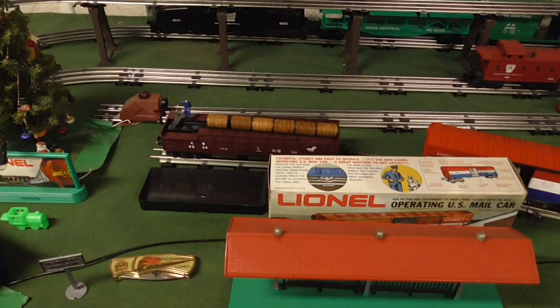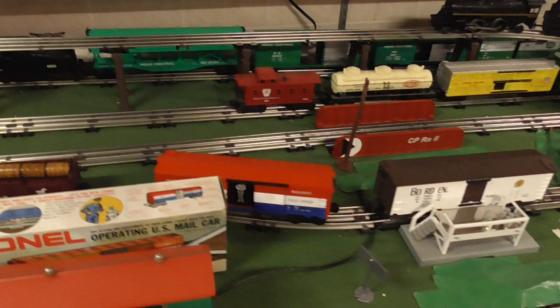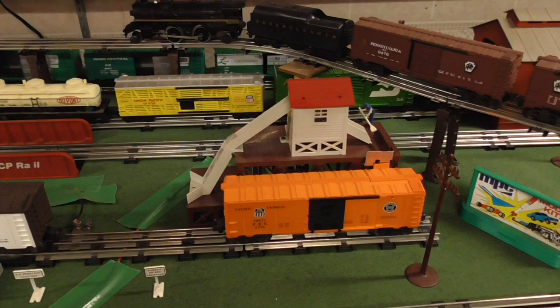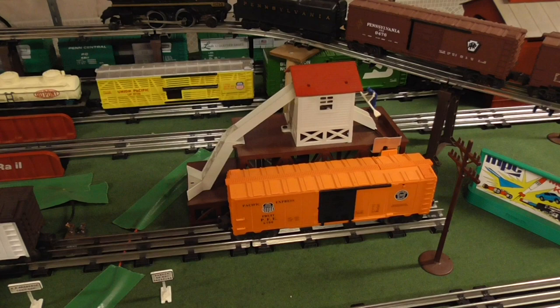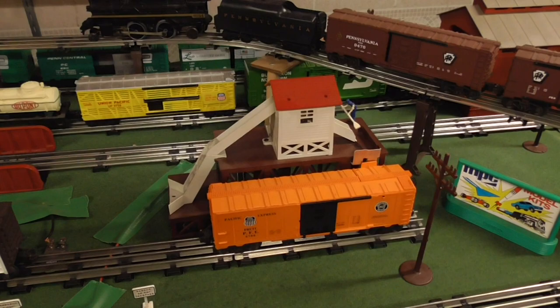As I mentioned, Lionel MPC did bring back some post-war stuff, so we have an MPC era remake of the post-war barrel car, an MPC remake of the railway post office car. That's an MPC era remake of the post-war board and milk car. There's an MPC remake of the ice house. So these are all MPC era remakes of the post-war stuff. Now, I'm not going to say that all of the structures or operating buildings that they made were made with the best parts in the world. Some of these operating accessories were good, and some did not work so well or broke very easily.